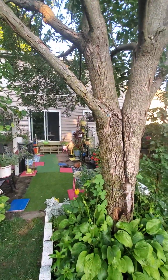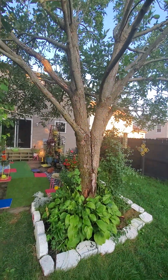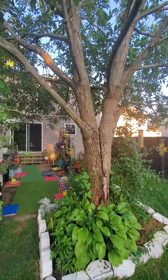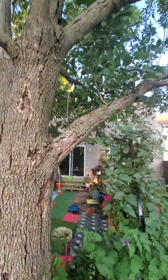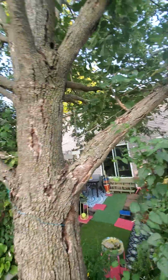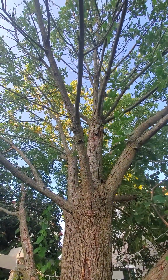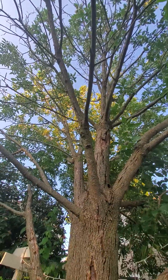So I have to make a decision, but I just wanted to show you some of the signs. If you have an ash tree and you see unusual cracking of the bark, or those zigzaggy signs, or the leaves just don't look healthy at all, the more I look at this tree, the more I think it's a goner and that I should just cut it down. But it's breaking my heart, you guys. It's breaking my heart because I love this tree.